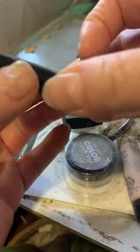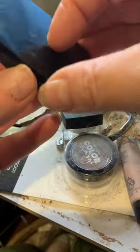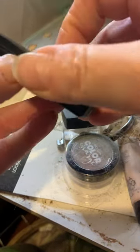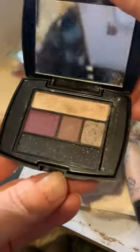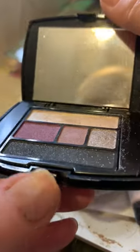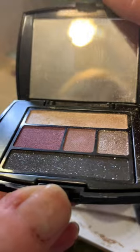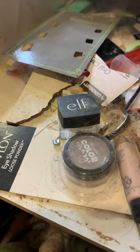Oh, I don't like it when you can't open stuff. How do I open this? There's a push. Nope. Oh, look. It looks like eyeshadow inside. To never be opened again.